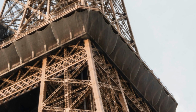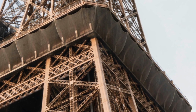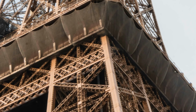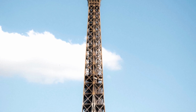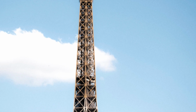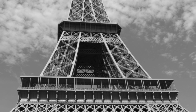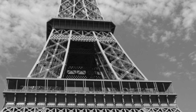Among the many entries, Gustave Eiffel's team proposed a daring and unprecedented iron tower, a structure that defied conventional architectural norms. His vision was bold, ambitious, and unlike anything seen before. The proposed tower would stand nearly 1,000 feet tall, a colossal feat of engineering for the time. It was a height that seemed almost unimaginable, pushing the boundaries of what was considered possible.